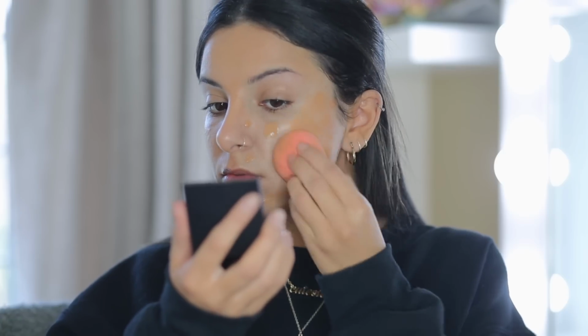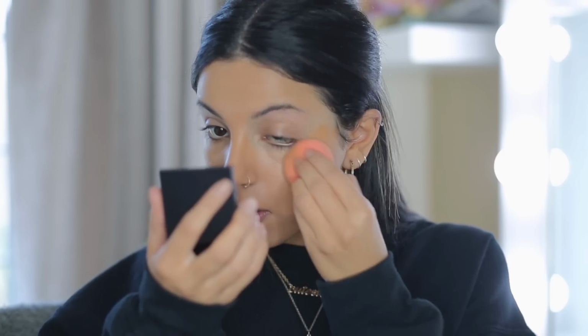I applied this with a beauty blender and I definitely feel like it was quite sheer, so I did have to apply it a little bit more in certain areas, and it kind of had a demi matte, a little bit of a dewy look on me, so I had to powder it quite well. But all around a really good foundation for the price, and that's what we're looking for within this video, I suppose, although there are definitely better drugstore foundations out there.